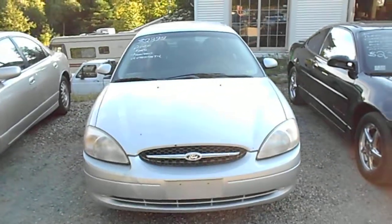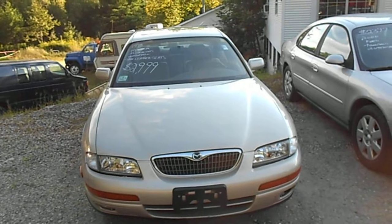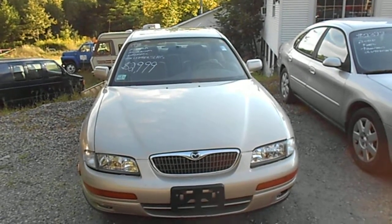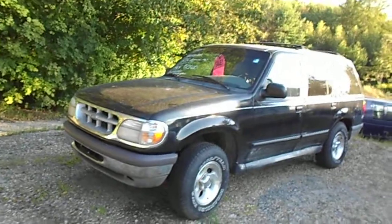Here's another one, Ford Taurus. It's a 2000 Ford Taurus automatic, runs great, $23.99. 99 Mazda Millennia, automatic, tan leather seats, it's $29.99. Here's a Ford Explorer, 80,000 miles, 97, it's for $2,500.